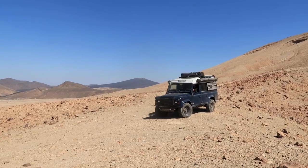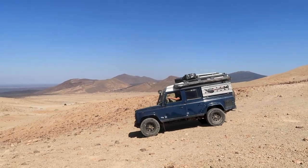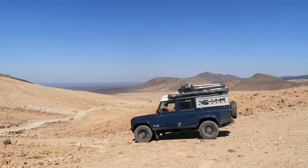After an incredible morning seeing the volcano at sunrise, what you can see in our last episode, we continue our journey through this Mars-like landscape.